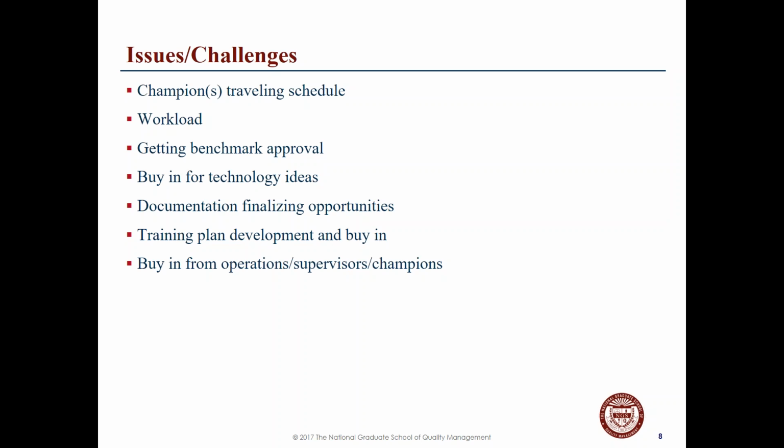Getting benchmark approval, of course, is one of the big ones. Probably the biggest one of them all is getting buy-in for technology ideas. Like I mentioned before, we would love to go digital, but that is more dependent on budget and leadership needs and wants. Documentation finalizing opportunities is just getting together with people and seeing what they have seen wrong with the paperwork. The main reason for this is that a lot of the time anybody can submit a request to change the paperwork, but not everybody agrees with it. So it would be nice to have an agreement and buy-in from everybody on what specifically they need to see on the paperwork and what is definitely critical and cannot be moved out.